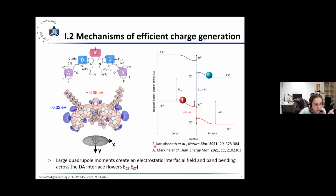It will lower the difference between the charge separated state and the charge transfer state, and it will efficiently separate charges. However, as it has been shown in these papers, this gives a limit to how much we can play around with these quadrupole moments, because actually we need to have an offset to begin with. Otherwise, if there is no offset between the HOMO-HOMO or the LUMO-LUMO, we will actually block the charges. We will create a barrier, which is the opposite of what we observe in PM6Y6. So PM6Y6, good for this. In other blends, the offset still needs to be there, and it is considerable. Otherwise, this model would not work. But this is, of course, much better explained here. They did a very good job.